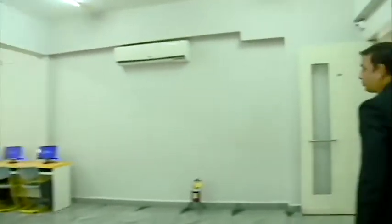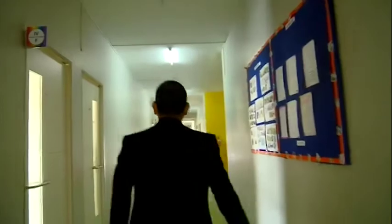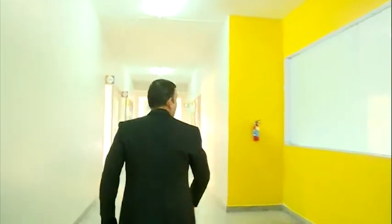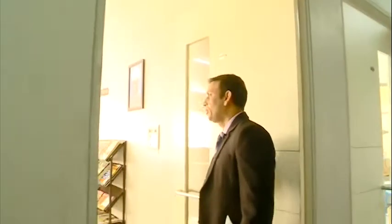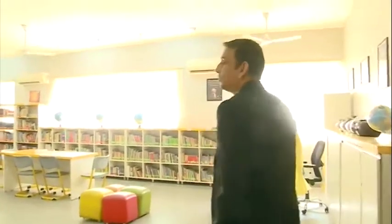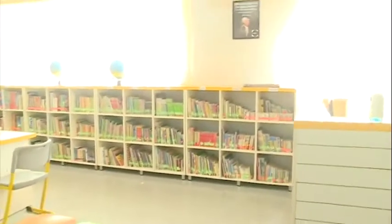Now from the computer lab, we will be moving towards the library, which is the brain bank of the school. We have strategic location of all the fire extinguishers. Now we are entering the library of the school. We have more than 7,000 books in our school library.